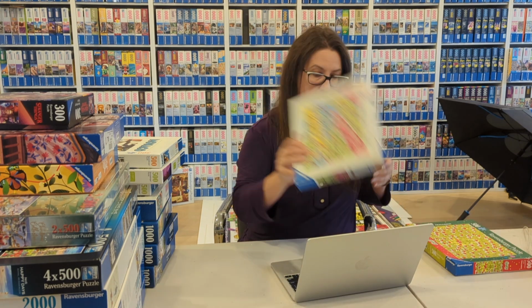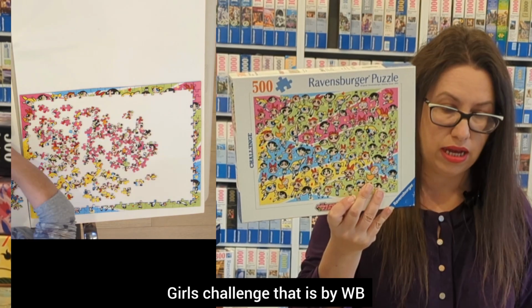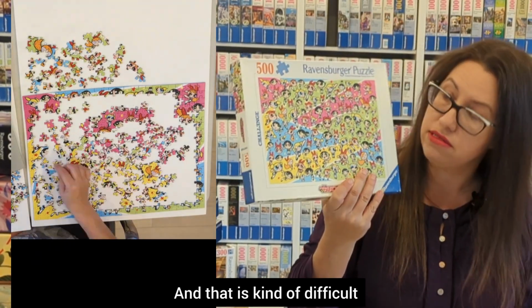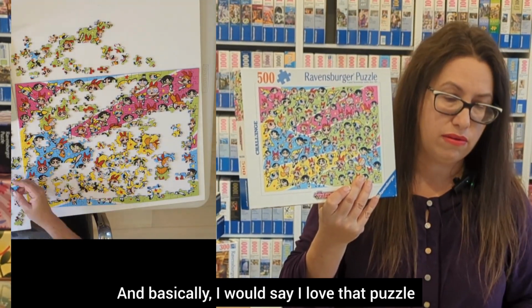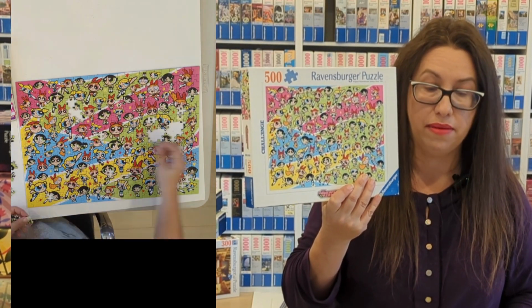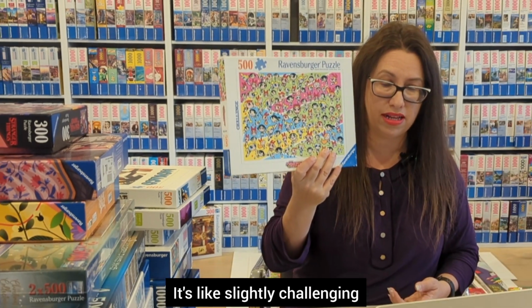actually that one. Another 500 that I've done was Powerpuff Girls Challenge. That is by WB, and that is kind of difficult, even though some of the background here is making it slightly more easy. And basically, I would say I love that puzzle. It's actually absolutely amazing, but you need to just figure out if you are into that challenge or not. It's slightly challenging.